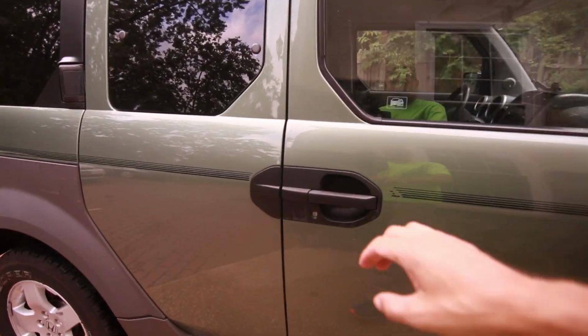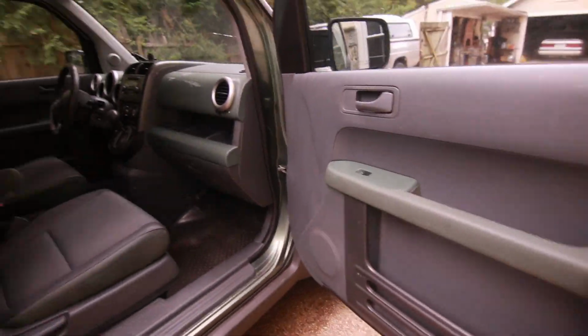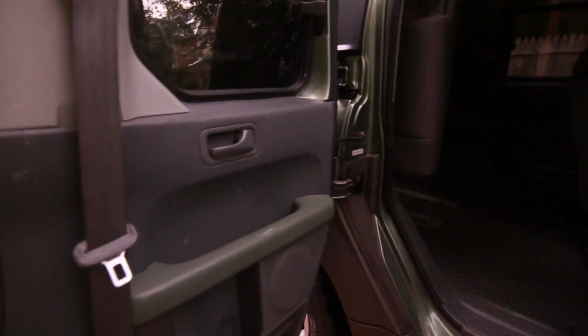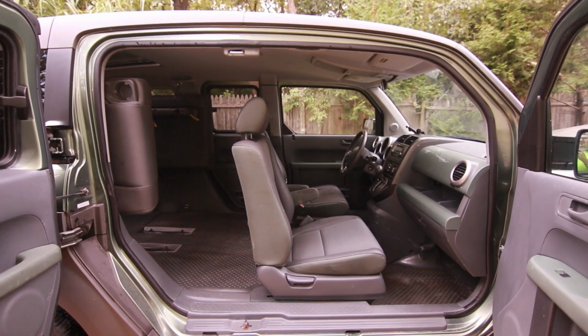That is, this door only opens if this one is open. So if you have kids, they can't come out. And this is a 4-seater only, kind of a downside if you have a large family. But this is a clamshell.